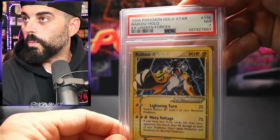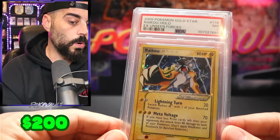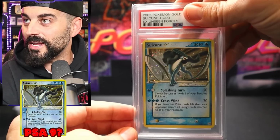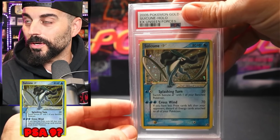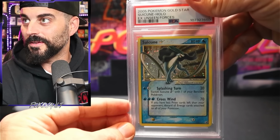Raikou. Whoa. Oh boy. Oh boy. We are in a big oh boy situation. All right, Suicune. We are in a definite red alert oh boy situation. If this is another 7.